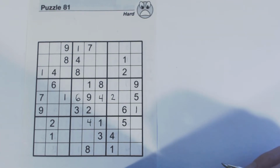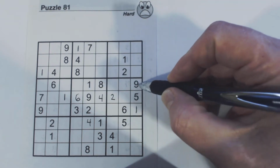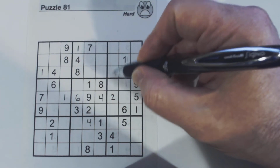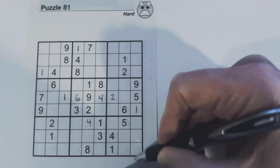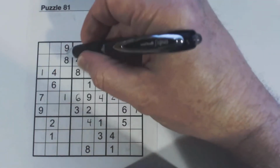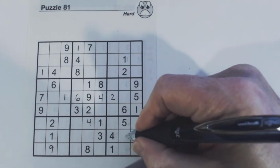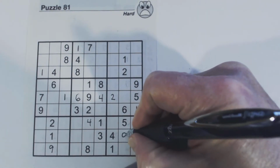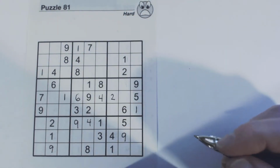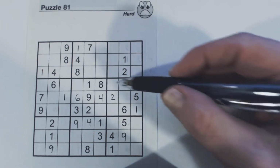Let's look at just a couple of other things. We've got a 9 here and a 9 there, so we got ghost 9s there. So we got a 9 here, ghost 9s, and so one of these is a 9. Over here we got a 9 and a 9, so we know that's a 9 right there. And since we know one of these is a 9, then that's a 9, and therefore that is a 9. Let's look at some other things here.